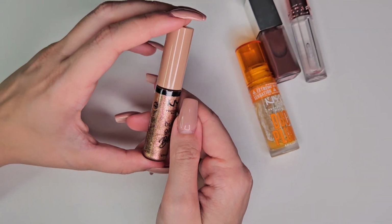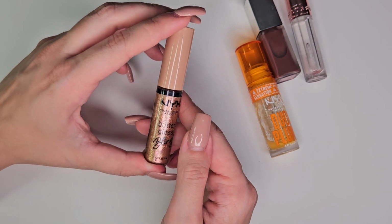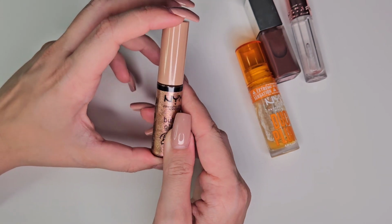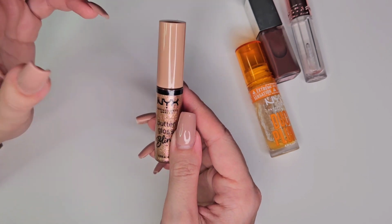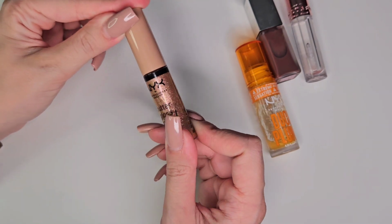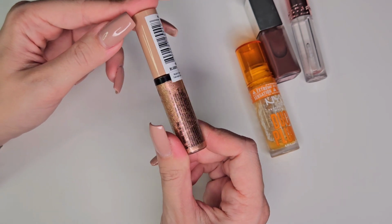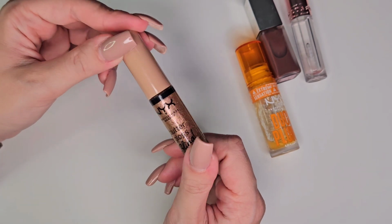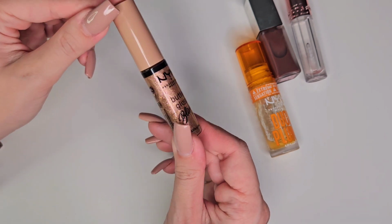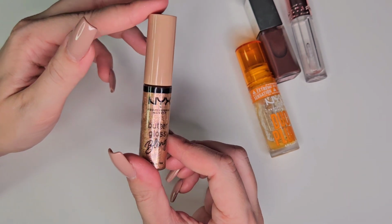Another one that I will put in the chopping block is the Butter Gloss Bling. I want to use it a bit more, but I need to force myself to use this one. I don't know why I purchased this one. I was just curious about the formula and everything, but I know that shimmery glosses are not for me, and as you can see I have more than enough, and this is very blingy, so yeah, this will be in the chopping block as well.